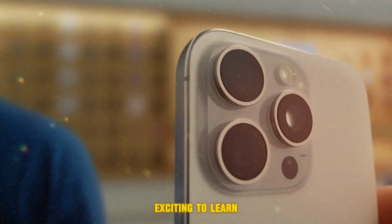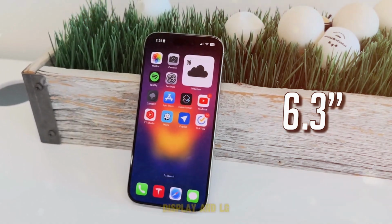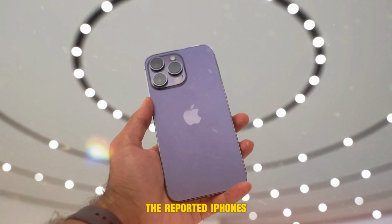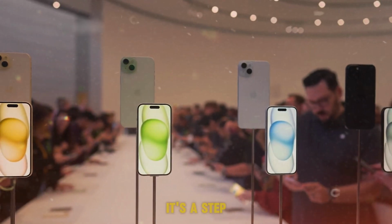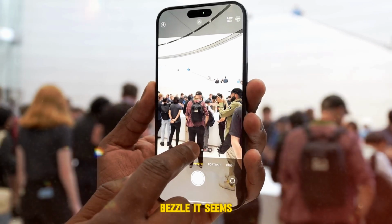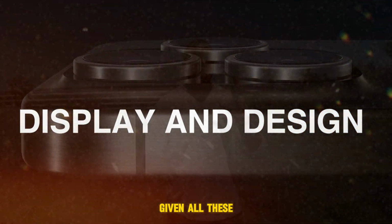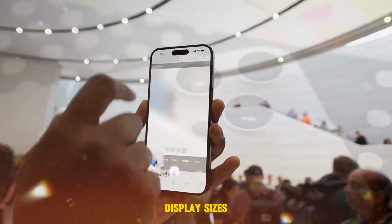It's exciting to learn that two major suppliers of screens for the iPhone 16 models, Samsung Display and LG Display, are reportedly adopting the BRS technology. This indicates that all four of the reported iPhone 16 versions are anticipated to support this groundbreaking functionality. It's a step in the right direction for Apple's goal of creating a smartphone with no bezel. It seems sensible that tech aficionados are anticipating the release of the iPhone 16 series with great anticipation, given all these new improvements. Meanwhile, Apple intends to release bigger iPhone display sizes in the following year.